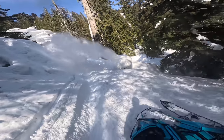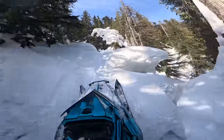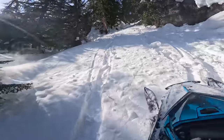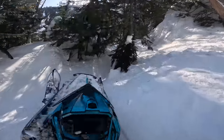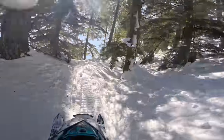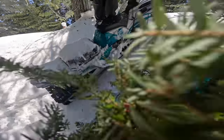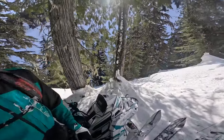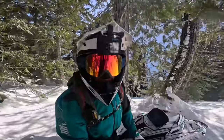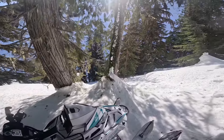I think the 155 could do that. I don't think we really even have a line here. Imagine that was a group friendly lineup. Yeah, I think they're gonna all stay down there. I don't even know if there's a way this way. So I think we want to follow the gut. Yeah. I don't know if we could go down from here or not.